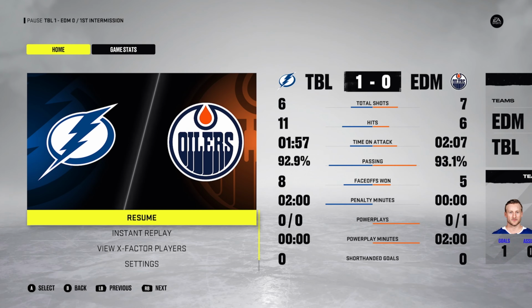Tampa Bay's gained possession along the boards. Picked up along the wall by Perlini. Lets it fly. Oh, and another save! Denies him! Smothered that in close hands. Still a lot of time left in the period as we approach the midway mark. We got a tie game.